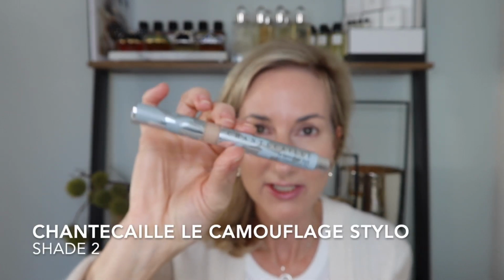Next up, we'll put on a little concealer, and if I had to pick one concealer, I'm not a huge concealer fan. I just sometimes feel like it ages that little under eye area, but of course we need to brighten up. Then I'm going to go for Chantecaille. This is the Le Camouflage Stylo. You guys see me use this all of the time. I have it in the shade 2, and it has a very lovely thin texture, and it just brightens up.